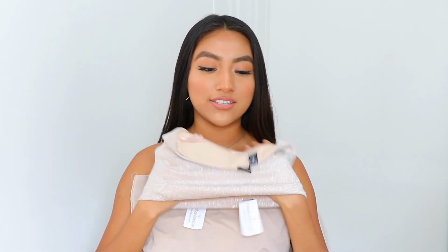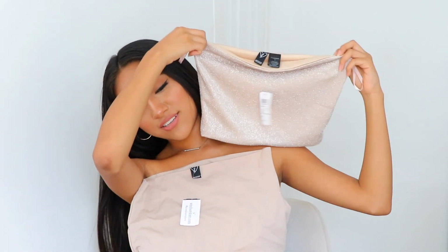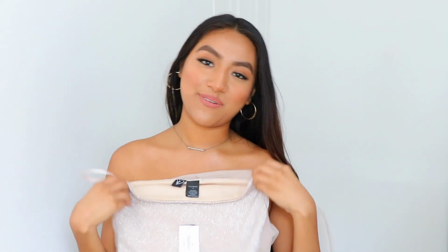And this one was $16.90, and this is also in a size small. So I really like this one, and I feel like these two together would go really nicely together. So yeah, this is a little top and the skirt. I don't know if you guys can see it, just the skirt and the top. So yeah, that is the next one that I got.